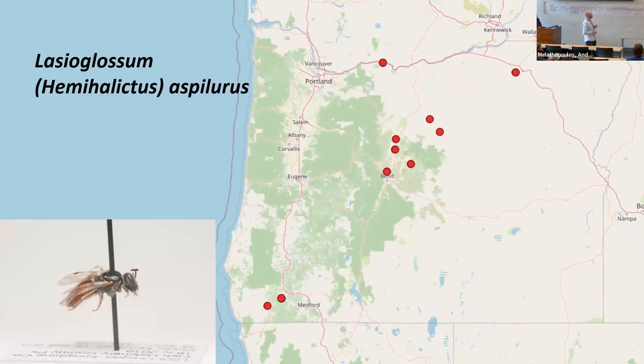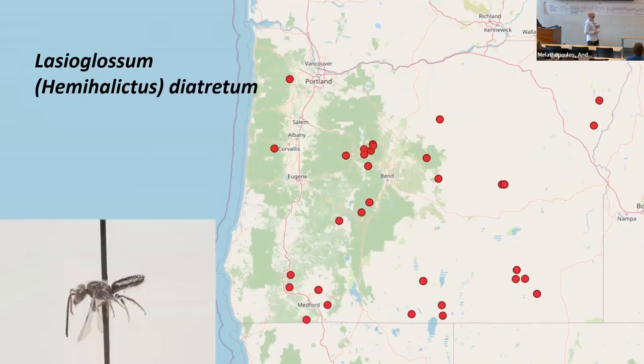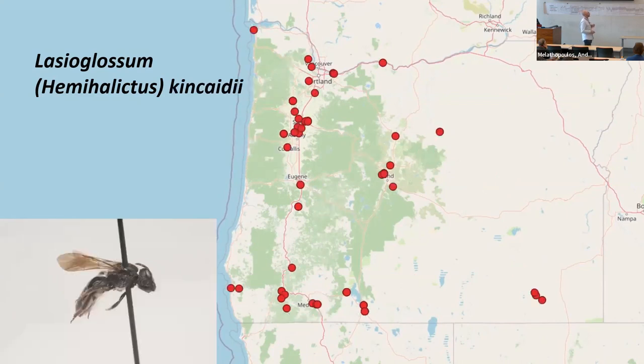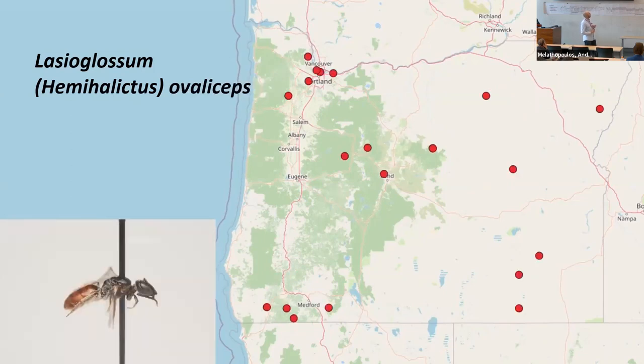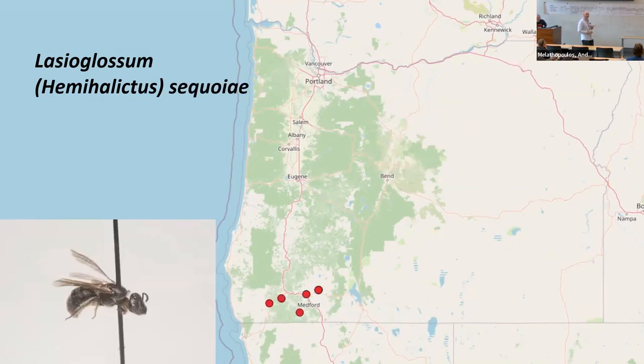Aspalurum, maybe Montane. Bocale is a newly documented introduced species from Eurasia, has a super long face, and it's pretty common in the Coast Range now. Dietritum is a little tiny black thing that's all over the place. Incondidum, as you can see, is really abundant. Pulvaris, mostly eastern, so that's kind of cool. This is like a desert, little desert thing. Sequoiae, distinctly southwestern.